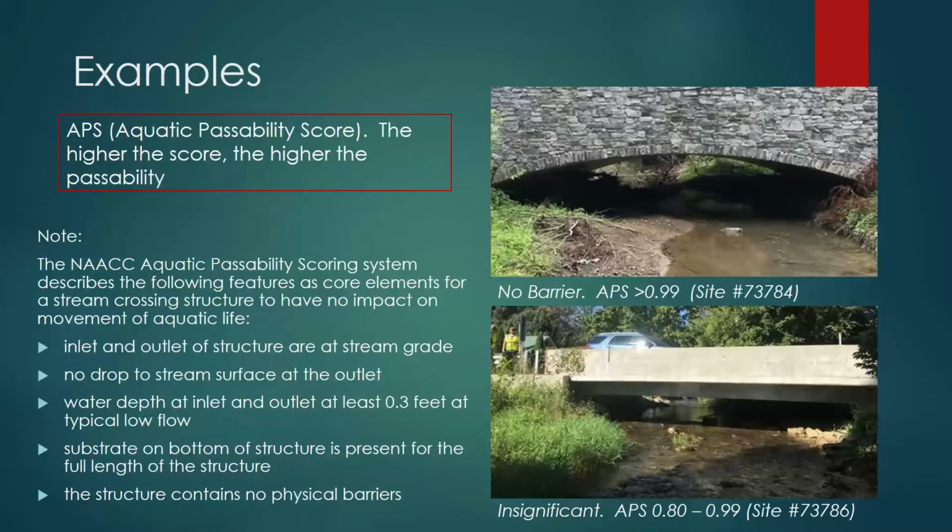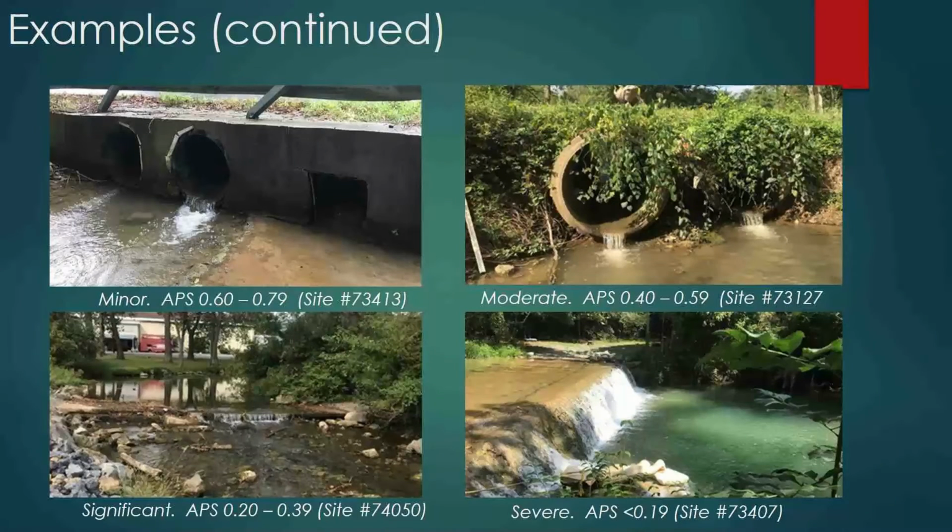And now to go on to some other examples. Starting in the top left, this would be an example of minor. This is one of the triple structures that we surveyed. You can see that this is a picture of the outlet, and there's an outlet drop to stream grade at the center culvert and somewhat of one on the left culvert. The box culvert on the right, although the picture doesn't really show it, is at stream grade and there is water there.